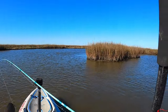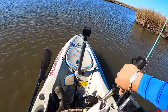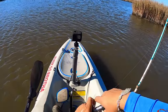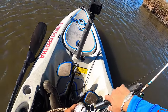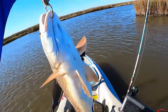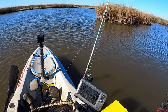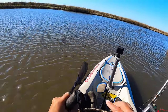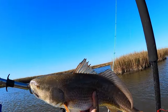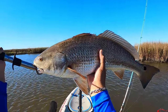Three casts, three fish, I'm telling you. That's awesome. My goodness, will you stop with your tail? See how silly you look now when you fall? Everybody on YouTube saw you fall. Oh my gosh, this guy was heavy. 26 and 3 quarters, almost 27. Very ornery. It's very green. God, that's a heavy, heavy fish. I'd say probably about 6 pounds.